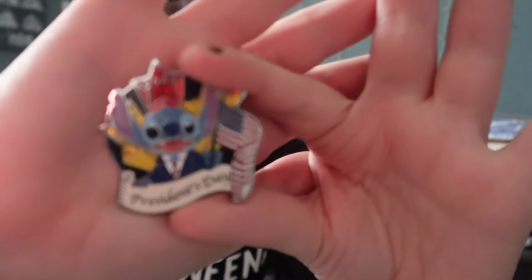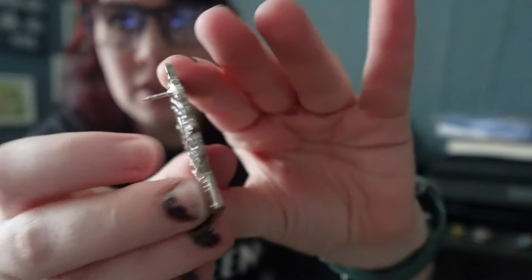Not seeing it. How did I not get this pin if I was down here? It blows my mind. I have to have this one. Anyway, it's President's Day of 2023. It's Stitch, and this one is AP. I have to have this pin. There's no way I do not have this pin. Like, I live down here and could get pins very easily. This one might be staying in my collection.